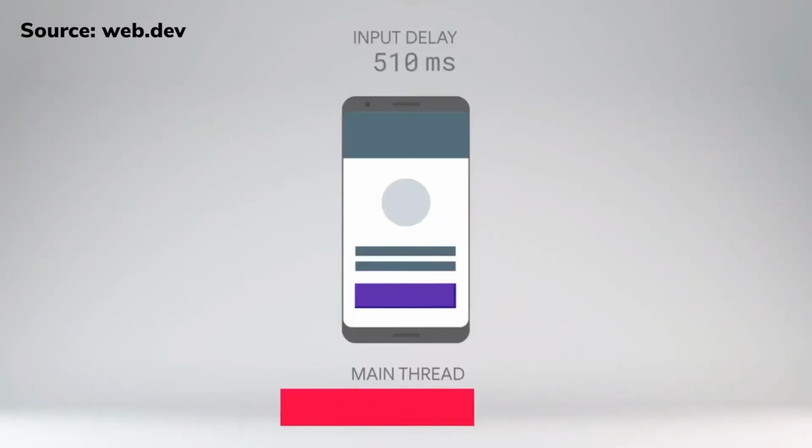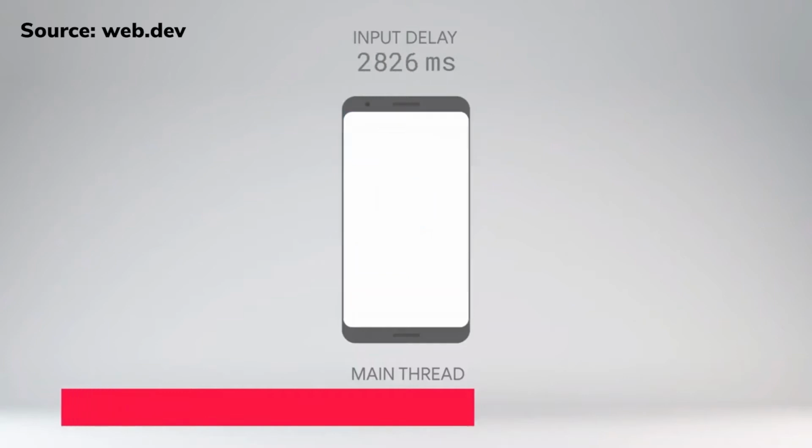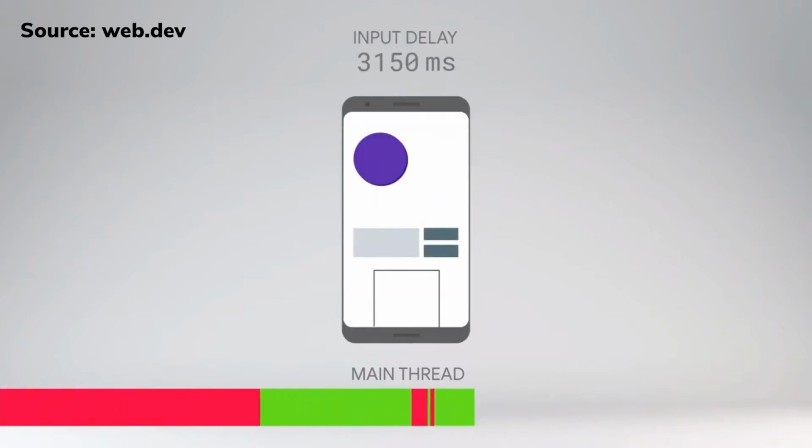Now the next metric, FID, this stands for first input delay, and it refers to the amount of time it takes from the moment your site starts loading to the moment when a person is able to tap or scroll or somehow interact with the website. And that's because we want to get people actually able to use our website. If it's just loading in the background and you can't click or tap anything, we're not providing a great experience to our users.